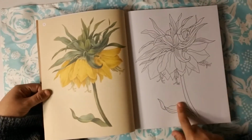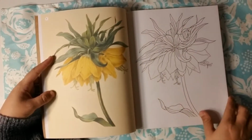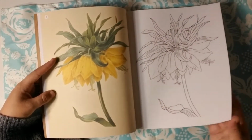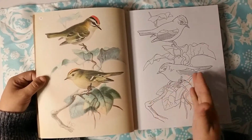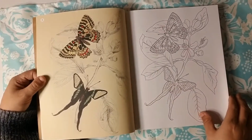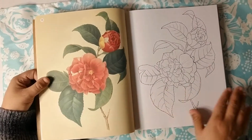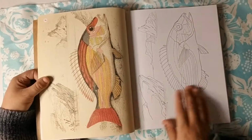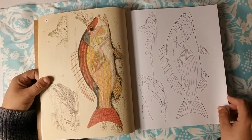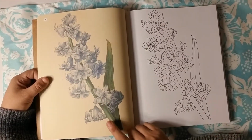And then it has the black and white coloring page where you can color that yourself. The thing I don't like is on the back of the black and white is the next color one. So you get both, but I'll just flip through and let you see some of them. The fish I wasn't too keen on, but if you're doing one for a man, like a fishing one, it would be perfect.